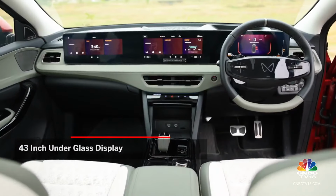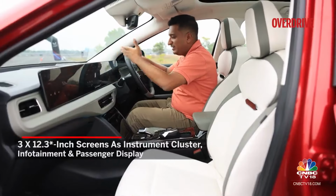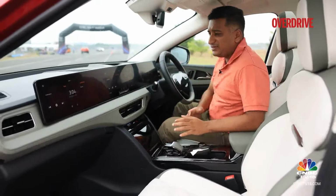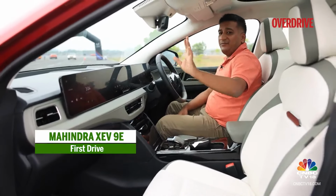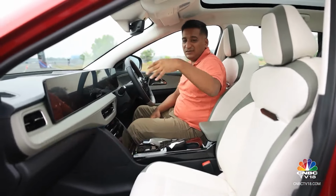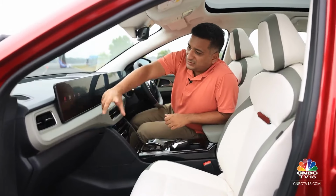Now this whole stack, so to speak, is 43 inches across, and you effectively have three 10.25 inch screens within it. Now this one is specifically for the passenger, and I must say that I can still see it as a driver, so sometimes it can be slightly distracting on the move. It's not completely polarized like how some luxury cars have it. But what you do get here is a smattering of functions.